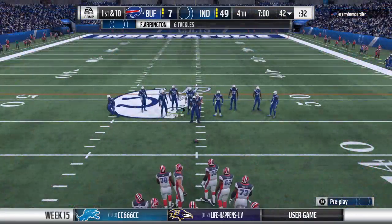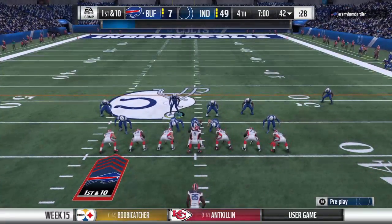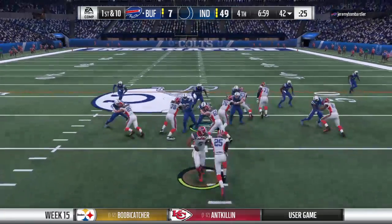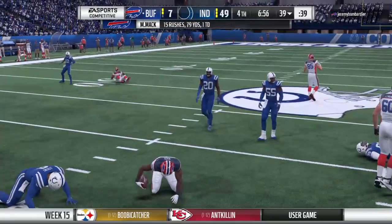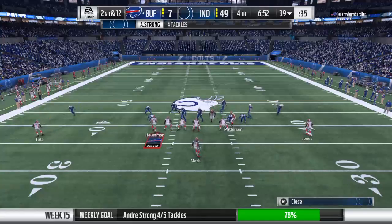Fresh set of downs here. Shift together here from the D-line. Let's go, Ohio. Flex round. Flex round. Here we go. Now a carry from Mack. And he's going to be stopped dead in his tracks. That's going to go as a loss of 2, and it'll be 2nd down.